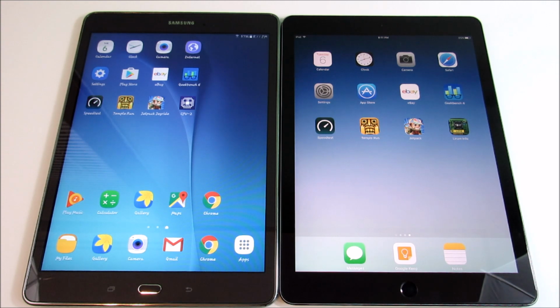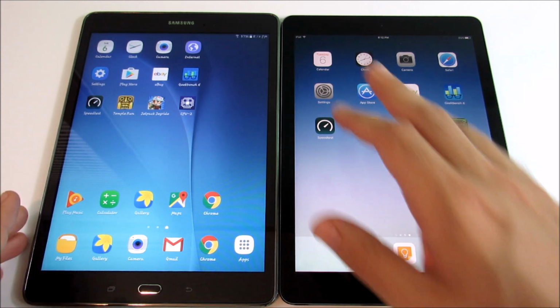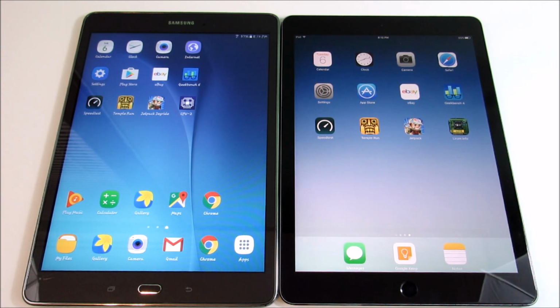So if you were doing this comparison, let's not look at the negatives between the two. Let's look at the positives. Let's look at the similarities. Very similar in the screen size. You're gonna get a very similar browsing experience, a very similar overall way the apps are set up, 4:3 aspect ratio, 4:3 aspect ratio.